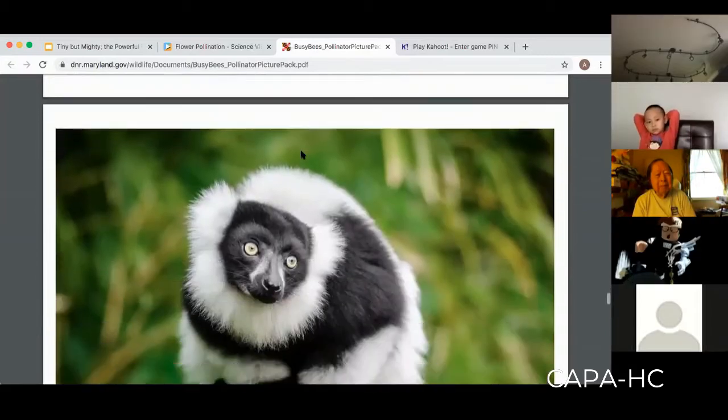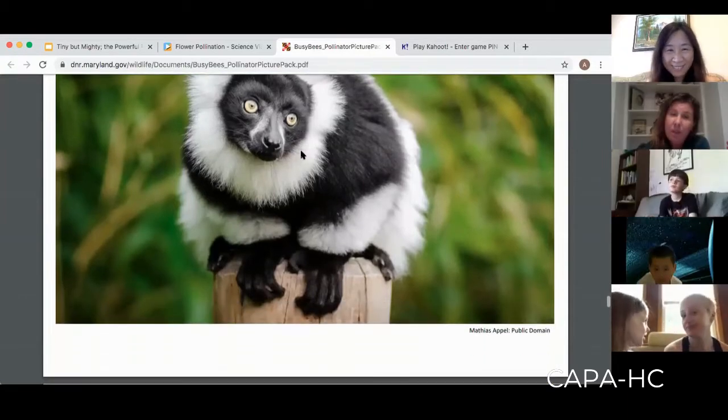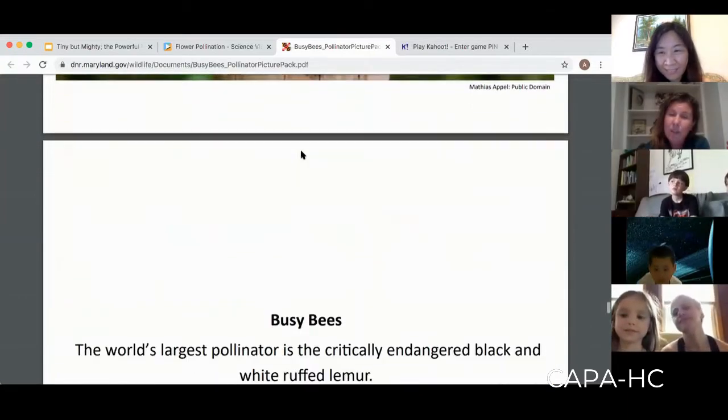Oh, and here's one that we don't have in our country, but it's one of the few mammal pollinators. This is a lemur from Madagascar, and it spends a lot of its time chasing nectar and pollinating different flowers. So even though it's big, it can live on that sugar water.